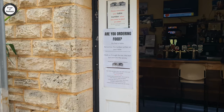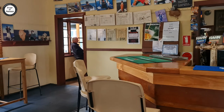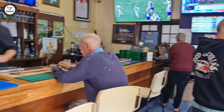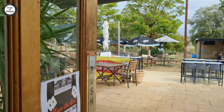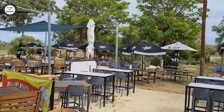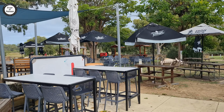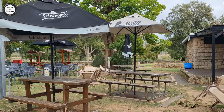This is actually the bar in here. It's the bar of the Yanchep Inn. And the football's on. People watching the football in here. And that is the bar of the Yanchep Inn, guys. A small little bar, but nice and cosy in there. They're watching an AFL game. The West Coast Eagles were playing. That's my team, and they're not faring too well at the moment.